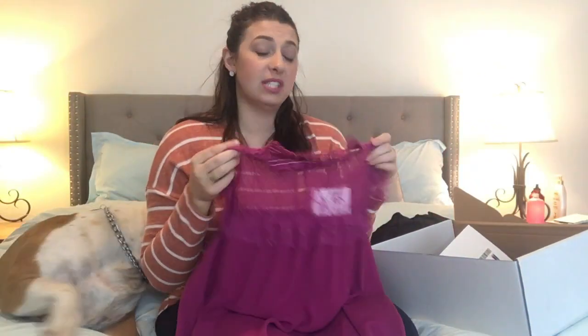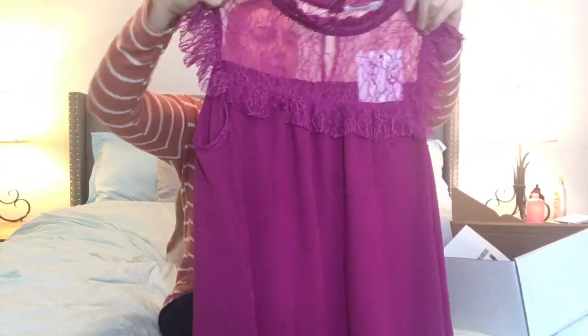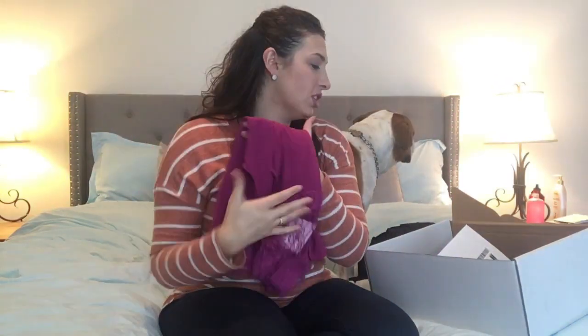My problem with tops like this is that it's so flowy, and I'm a double D, guys. When a flowy top like this, it just balloons out. It does not sit all pretty, and the lace is just not my style, but you'll see it in the try-on.